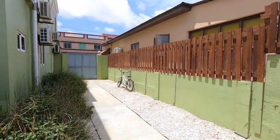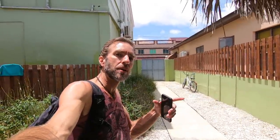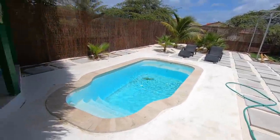So there is the bicycle that is just outside of my room, and I thought that I would show the pool here. Don't get your hopes up too much. Here it is. It's more like a jacuzzi, but at least a little area here to lounge around.